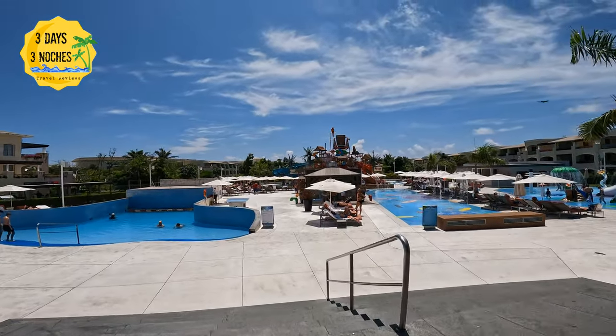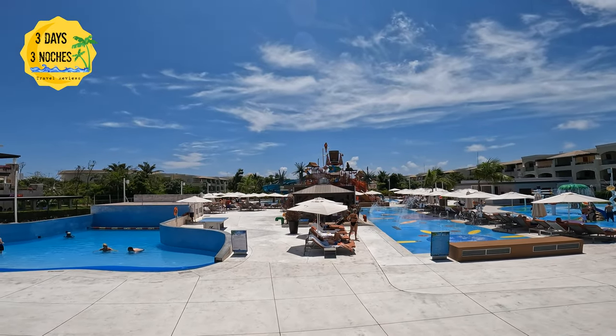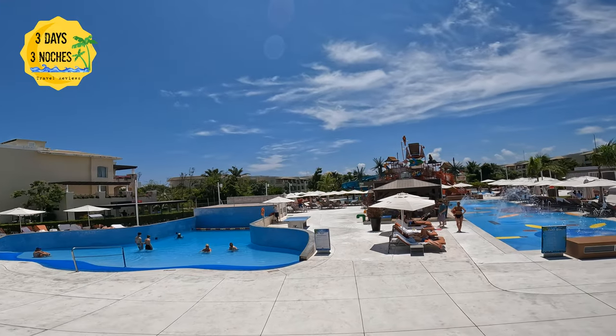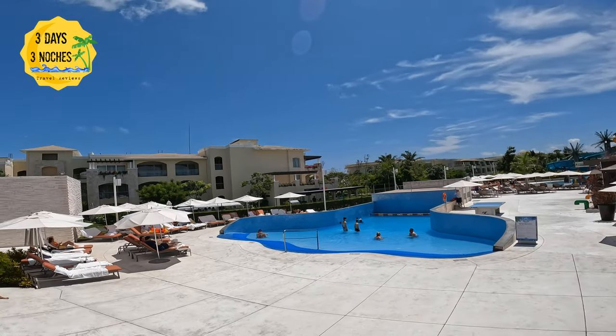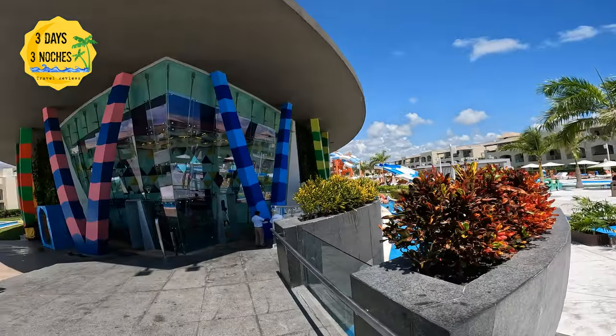You will also see here over to the left that they have a wave pool. It was not operating the day that we took this footage. I'm not sure why. But again, that has happened a few times where some of the attractions have been closed or not operating.